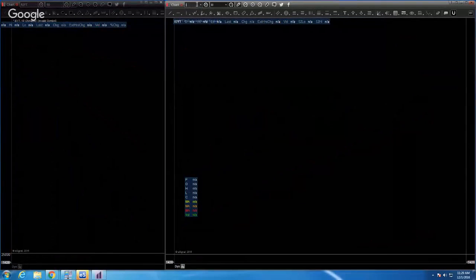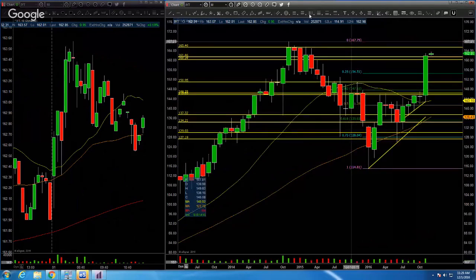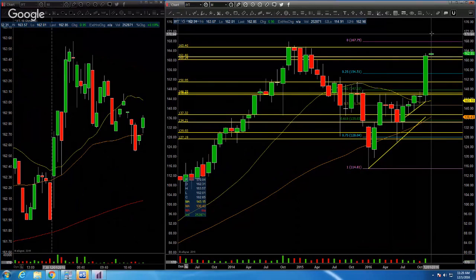It's still lagging though. Here's the all-time highs up in here. If you're not short this one, start adding. If it gets up to the 167 area, that's your last line of defense. If it goes up a little bit more, you want to add. If it keeps going, then you're just going to have to stop out. But we're right in that time frame, guys.